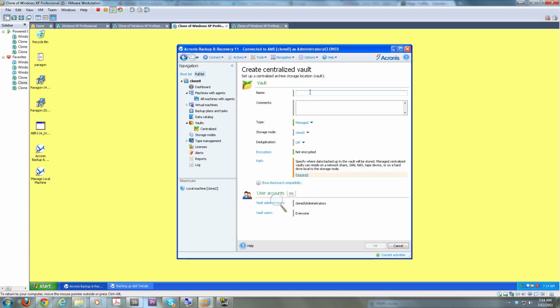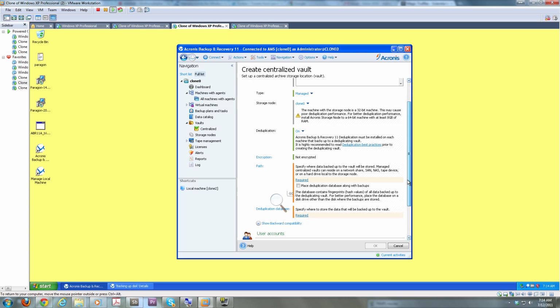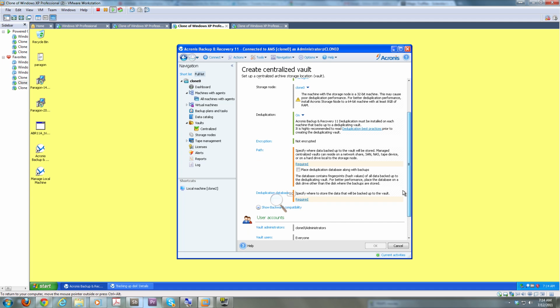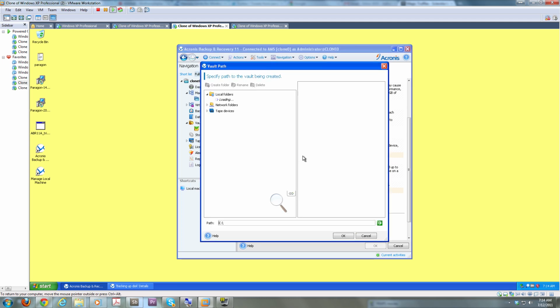No. We want, yes, we want deduplication on. Poor deduplication performance. Oh, that's all right. Oh, we've had poor performance the entire time we've tried using this thing. Where will the data be backed up? In the vaults, damn you. Now, creating the safe zone was absolutely pointless, so we're just going to call this backups. Alright.